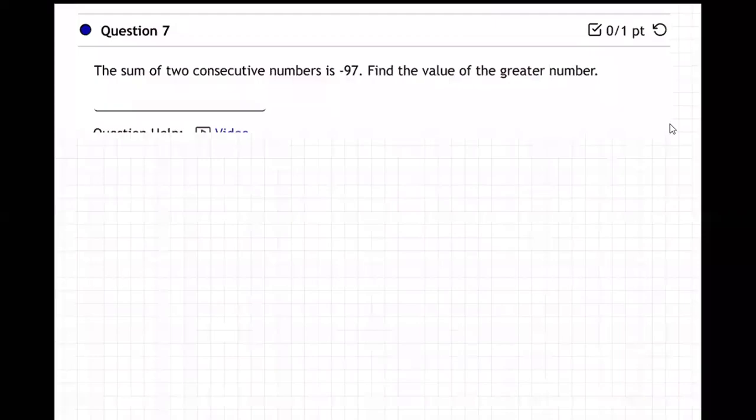Okay, so on this question it says the sum of two consecutive numbers is negative 97. Find the value of the greater number. Now that's not an easy question. First off, we've got to become clear: what are consecutive numbers?